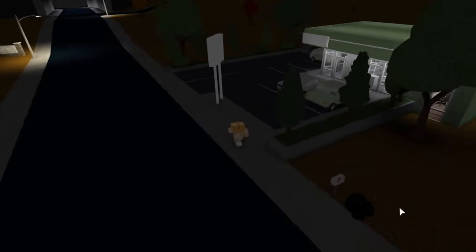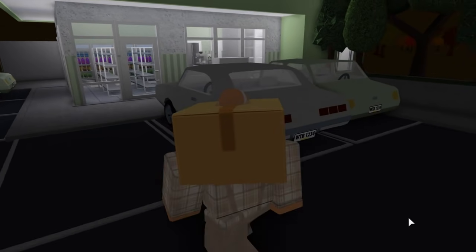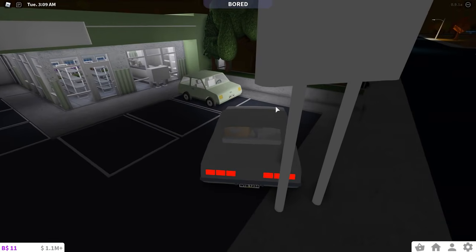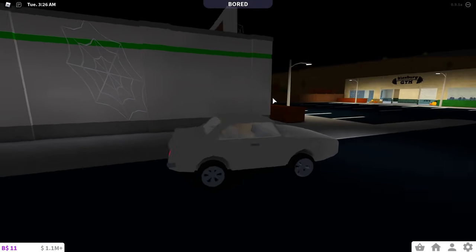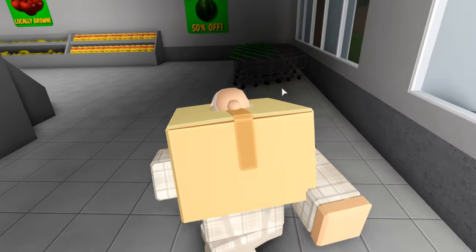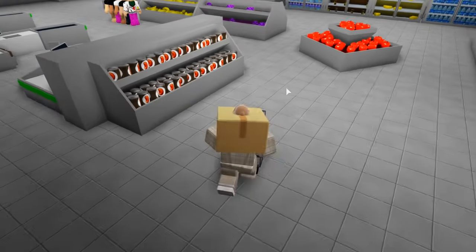So, how exactly are we gonna do that? I think we're just gonna go to the BFF supermarket and steal some stuff, and then resell it for a higher price. That sounds like a great idea. Okay, so now we're here at BFF supermarket. There's still Halloween decorations. Let's see. What do we want to steal for our store?